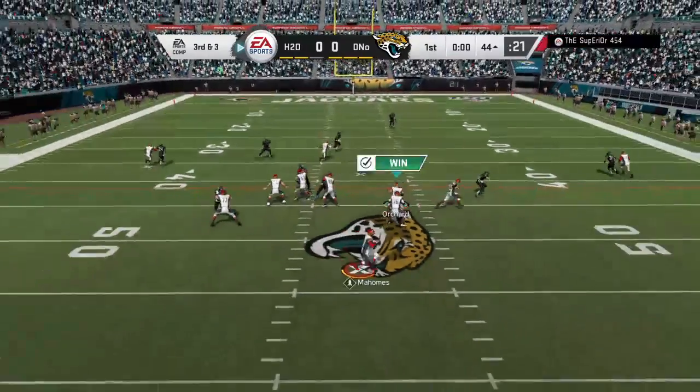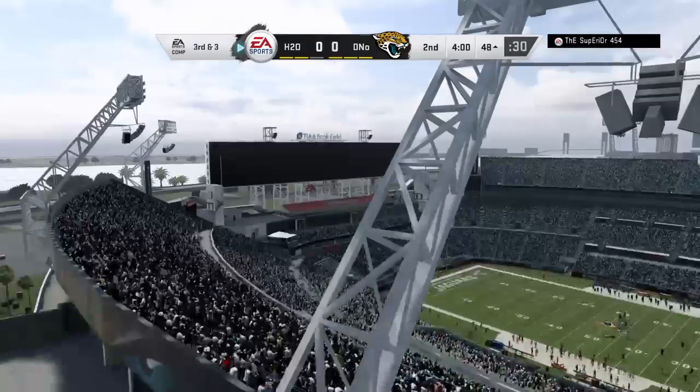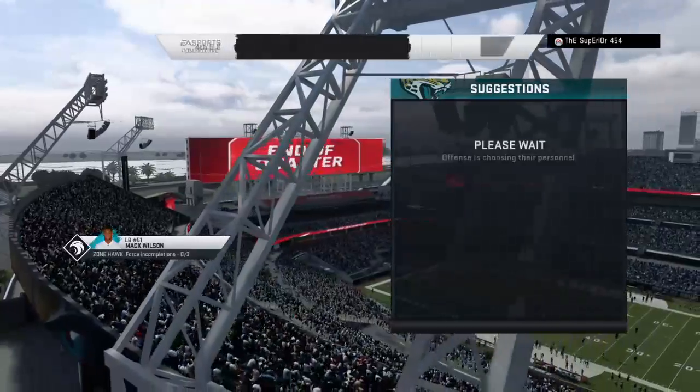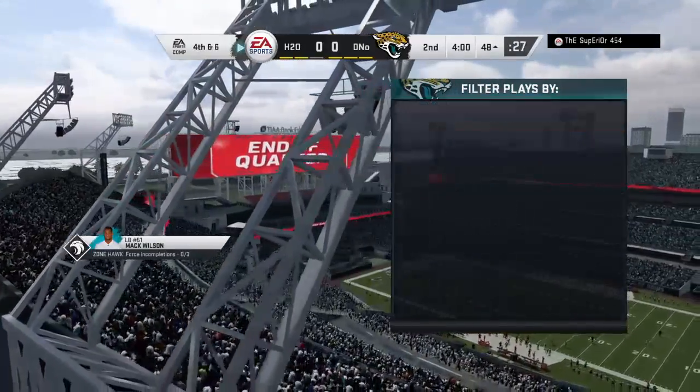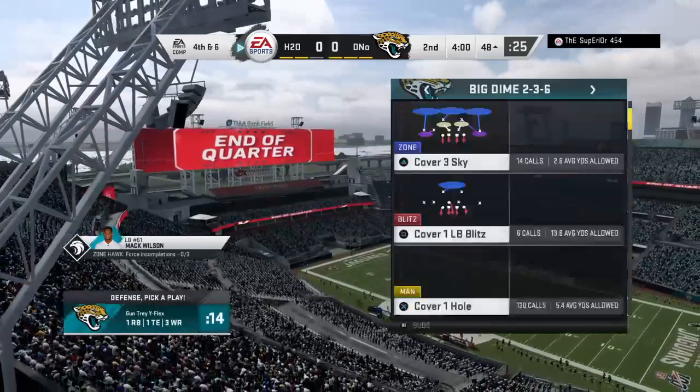Now Mahomes on the bootleg. Escaping the pressure. And he is going to go down. They sack him on the final play of the first quarter. Ready for the second quarter, and it's our visitors with the football.